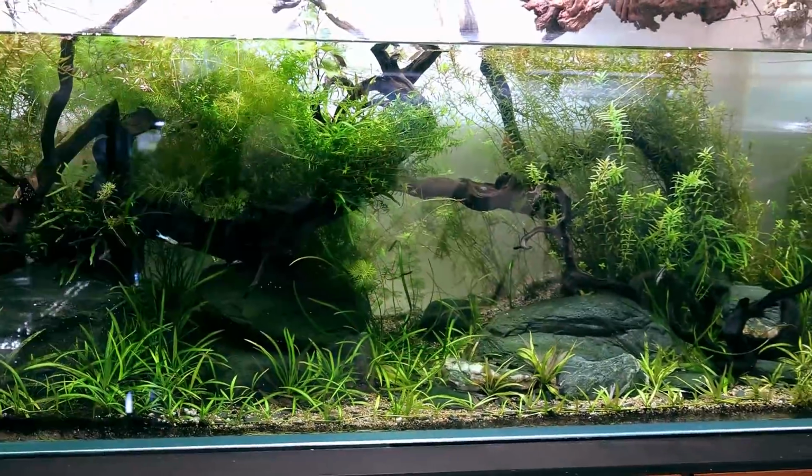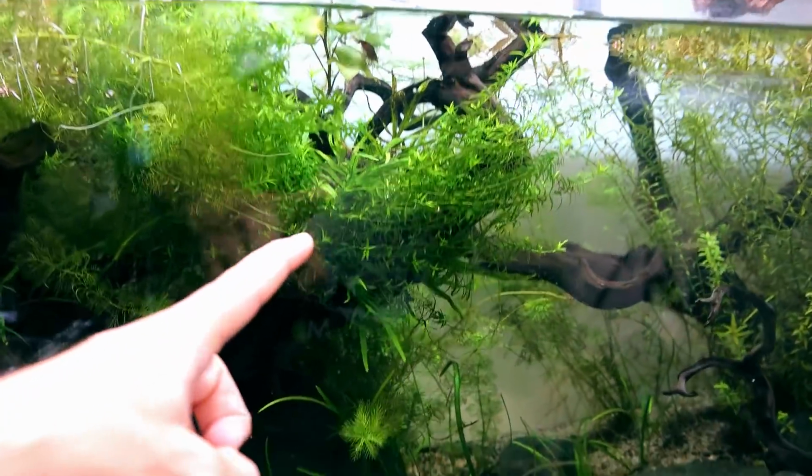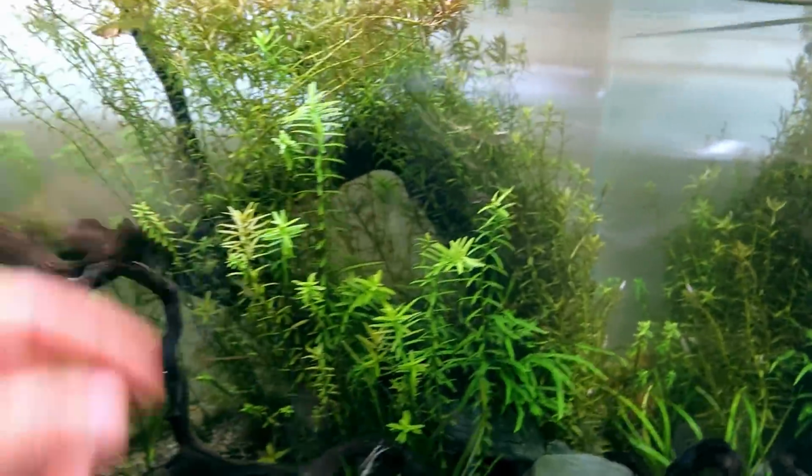Let me show you an example. So I've shown you this tank in the previous vlog. This is the ecosystem aquarium. Look what happens when the flow is so much that it just sort of blasts the plants. They twist around each other, stem plants do. It's happened in this section, and it's also happened in these sections at the back.